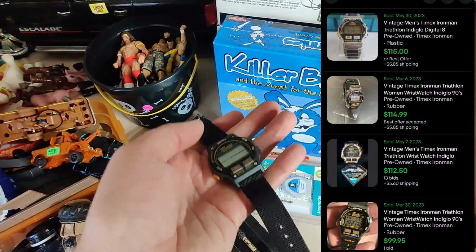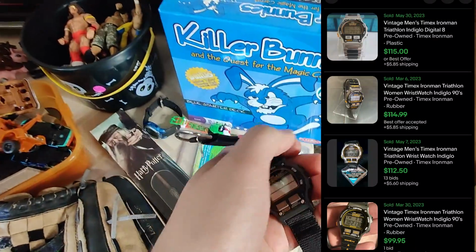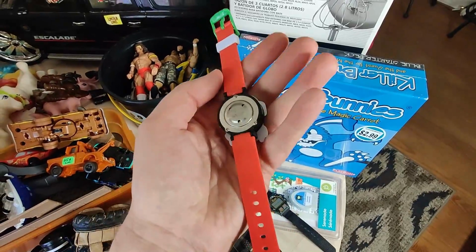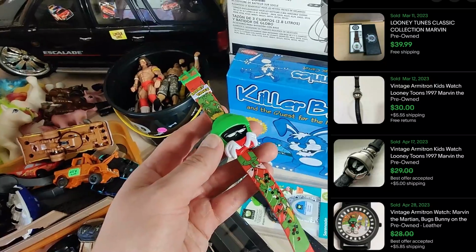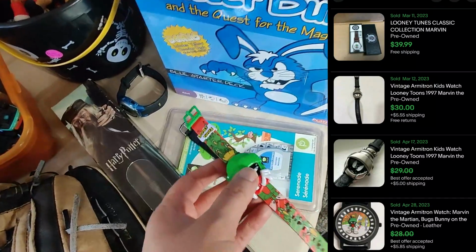Comps were surprising, $75 to $100. I don't have the original band here, but I still think I'll make some great profit on that one. You got this vintage Marvin the Martian watch, very good condition. I could not find this exact one when I was searching eBay. However, I'm still seeing similar watches selling for $20, $30.